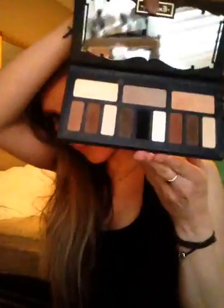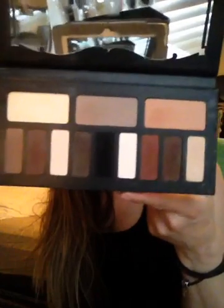The second one, I thought about this one forever. And finally my boyfriend is like, OMG, get it already because I can't stand listening to you talk about it anymore. The Shade and Light Eye. And I'm not gonna lie, I don't use it that much. And I don't know why, because it's beautiful, but I'm sure you've all seen it before. It's so nice. I should use it more because it's beautiful and they're so pigmented.